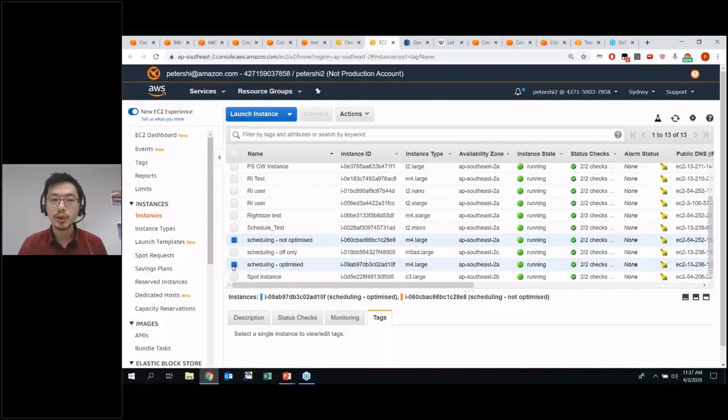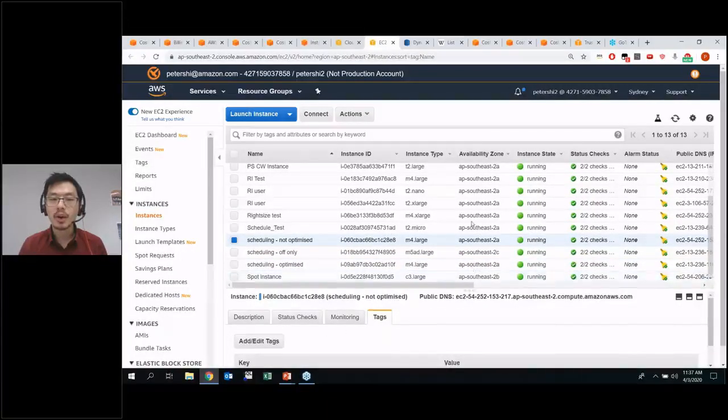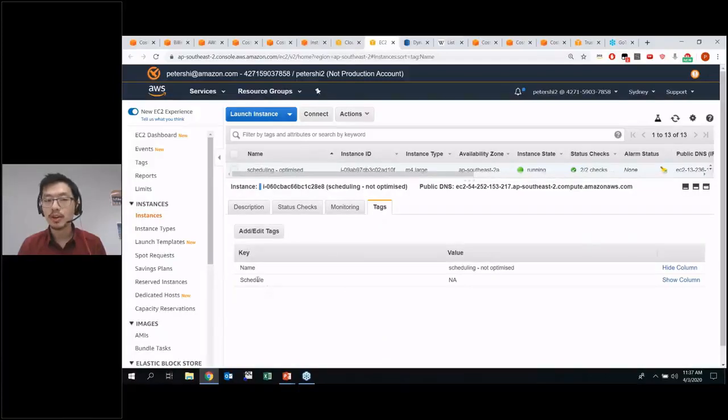The second one is scheduling not optimized. That one is not operated on a schedule, and it has NA as the value. If your instance switches off and people still need to work, you can always switch it on again manually by yourself. At the same time, there are third-party tools that help it be a bit more friendly, for example, sending notifications to Slack before it actually turns off.